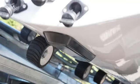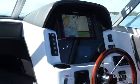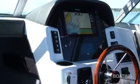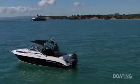This boat is fitted with a 1 kilowatt through-hull transducer. It's the high-performance transducer that gives you all of the features that the Simrad 12-inch NSS Evo 3 gives you. It's like downscan and structure scan that people have come to expect and are extremely useful if you're an angler.